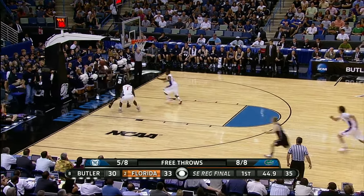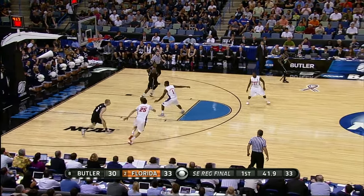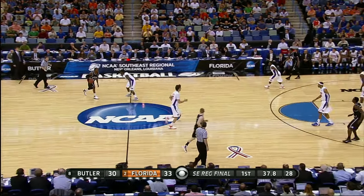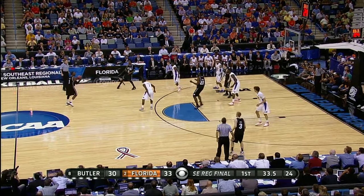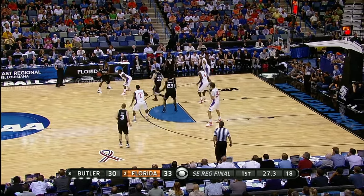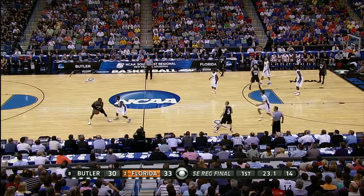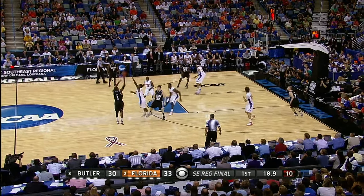Now Mack, the inbounder, he finds Hahn. Hahn draws Parsons in the backcourt. And Mack gets it over the midcourt line. Yeah, that was a little token full court pressure just to see what Butler will do in the event that Florida wants to deploy it again in the second half. It'll be awfully hard to press Butler, especially with the ball in Mack's hands. He's so poised, so intelligent. Takes a three.